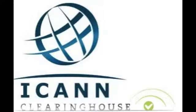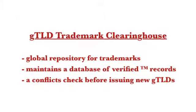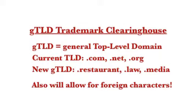And a third way that you can use your trademark registration to protect your brand and your trademark is to register it with what's called the Trademark Clearinghouse. Now this is related to the general top-level domain names that are coming out. You may have heard of them. Instead of .com and .net being the only endings for internet sites, we're now going to have .everything, .music, .restaurant, etc. Now a lot of these are going to infringe on trademarks, and that's why you'll want your trademark registered with the clearinghouse, because that will be part of the evaluation process.